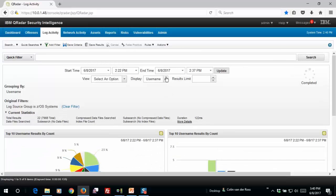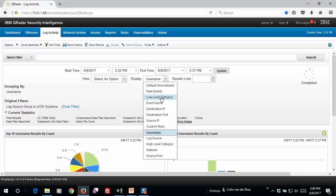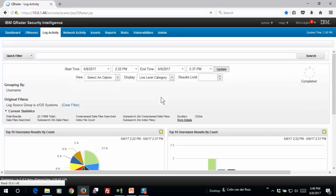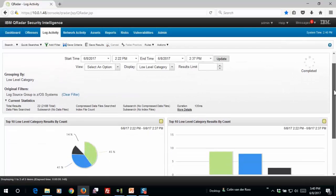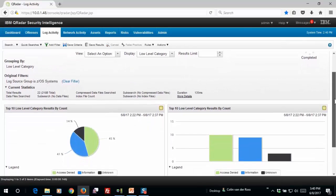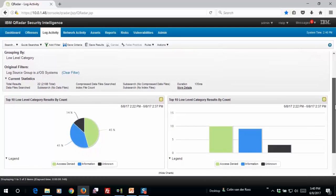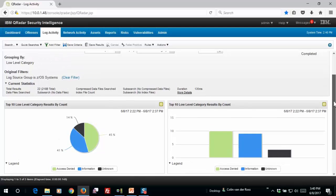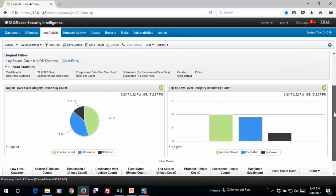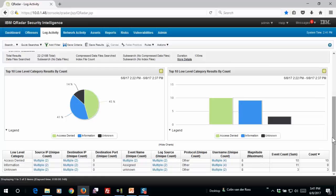Let's try doing one more display. Let's go with the low levels category and show you some of the information that the SIEM provides. Bear in mind, this is IBM QRadar, so all of them work differently. We're looking at installing another product as well, which we can use in our demos. But here you can see some of the information. Looks like there's some events that are unknown that were not mapped yet, so some customization still needs to be completed on the box.